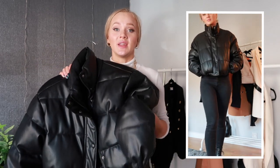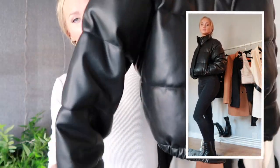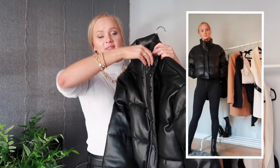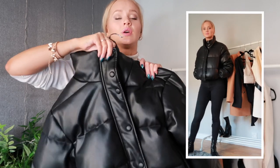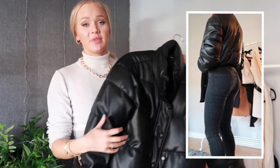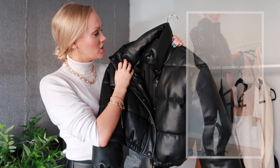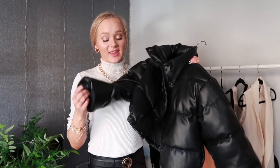It's really warm but super lightweight. It's got this quite good faux leather effect, which is kind of unusual for a puffer. They usually have that kind of waterproofy fabric. Also got this quite high collar, so I actually like wearing it like that, so that it's warm on your neck. Something else I really love about this, the lining is 100% recycled polyester, and the filling is actually made from plastic bottles, which I think is really cool.